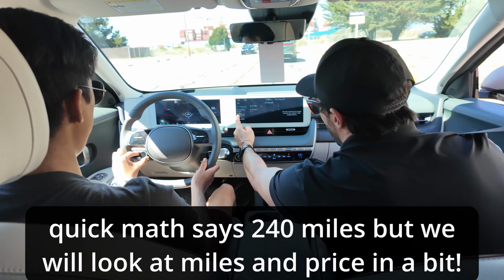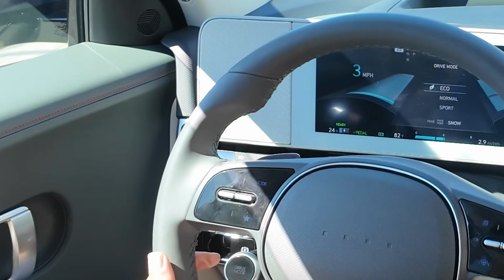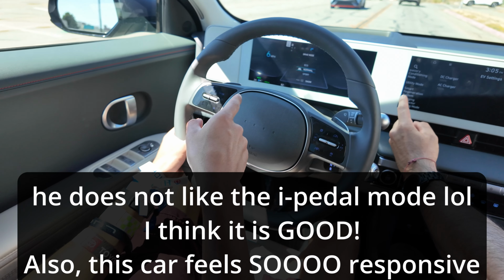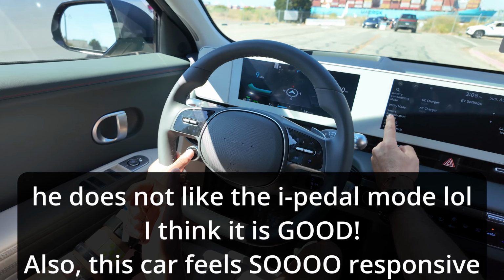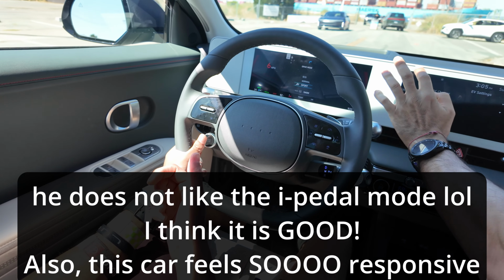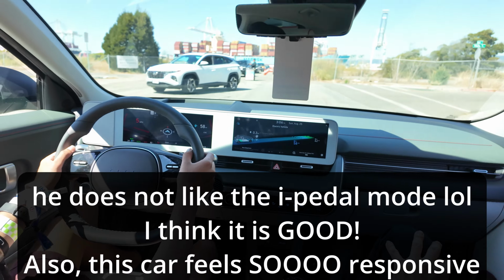You can change the drive mode by clicking the button. Oh, check this out. Look at the regen go crazy when I went to Eco. You are in normal mode as well, and then we have sport mode. You can really feel the change in drive modes, which is pretty cool.